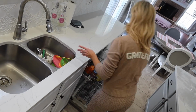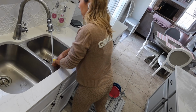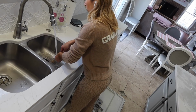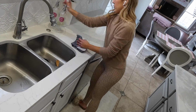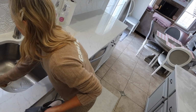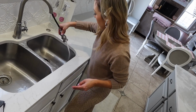Another quick hack: if you put some drops of essential oil down your garbage disposal, run a little bit of water, and run the garbage disposal, it makes it smell instantly fresher. I also spray a few sprays of multi-purpose cleaner into the sink after I've wiped it all out. And kind of the same theory as the toilet, the scent of the cleaner lingers in the air, makes it smell like you've been cleaning all day, even if you just did the quickest clean of your life.